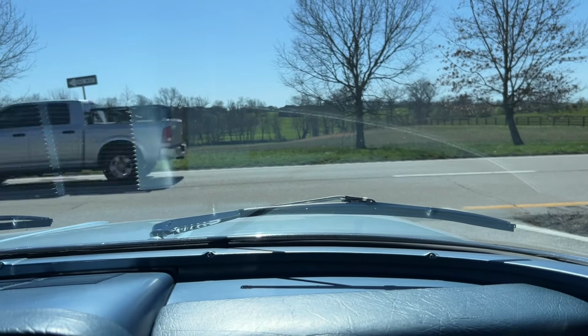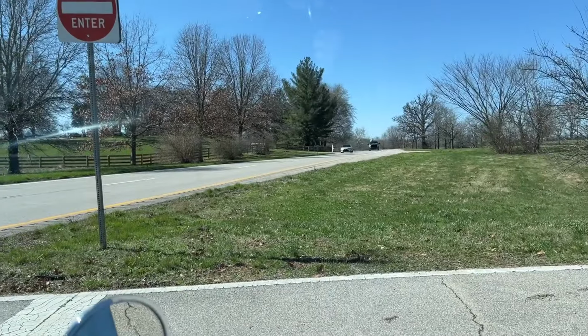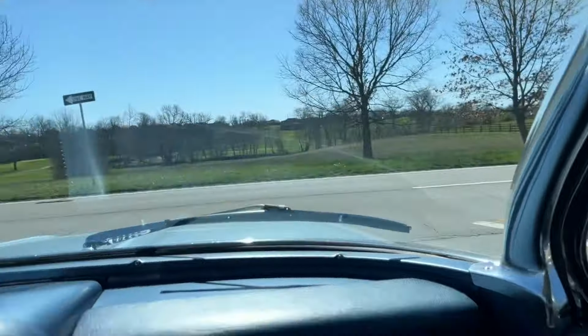Waiting on them to clear out there. Got a little bit of traffic going on. Here we go.